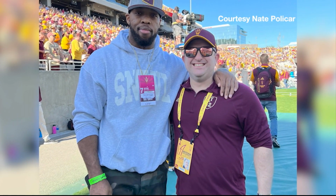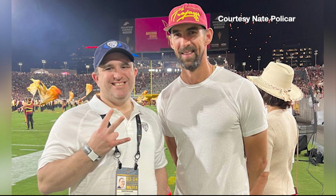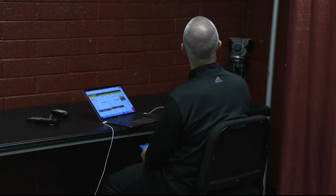Polakar created the product as a student at Arizona State, combining the skills he learned in preparation for his bachelor's degree in information systems and from his time as a student intern with Sun Devil Athletics Sports Information Department. We talk about being number one in innovation, but Nate was ahead of that. So when we talk about innovation, I don't know if Arizona State understands the innovation that Nate Polakar had and how big it is right now, because imagine watching a game with no live stats.